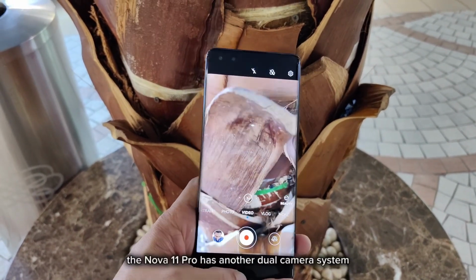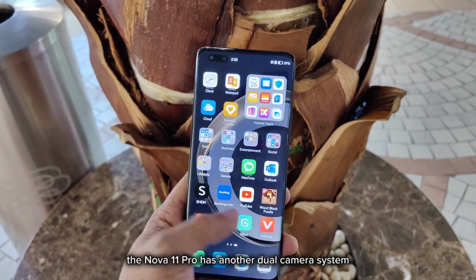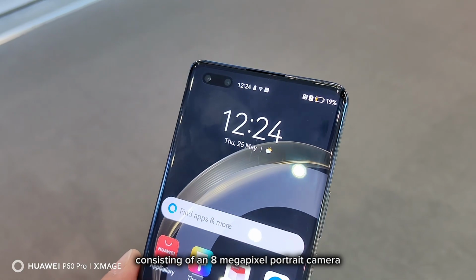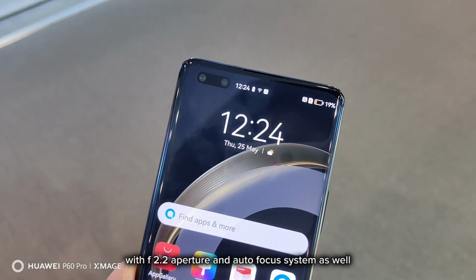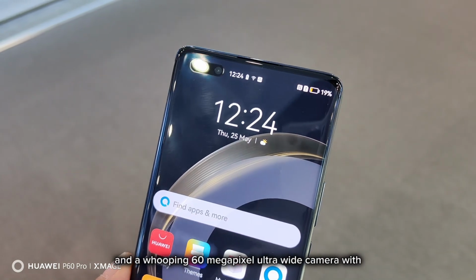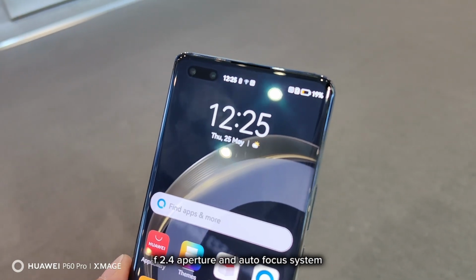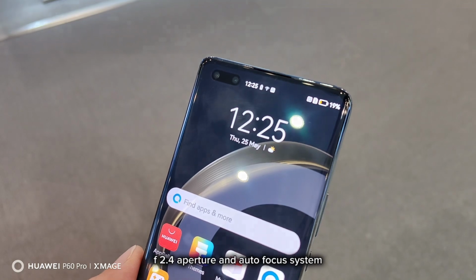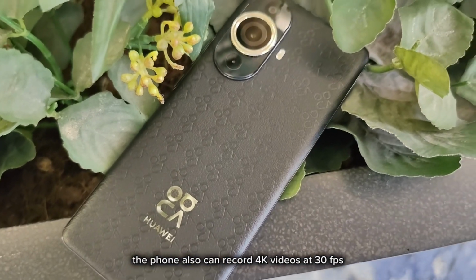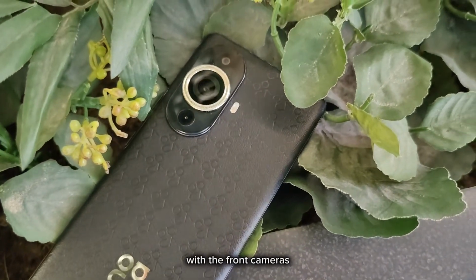On the front, the Nova 11 Pro has another dual camera system consisting of an 8-megapixel portrait camera with f2.2 aperture and autofocus system as well, and a whopping 60-megapixel ultra-wide camera with f2.4 aperture and autofocus system. The phone can also record 4K videos at 30 FPS with the front cameras.